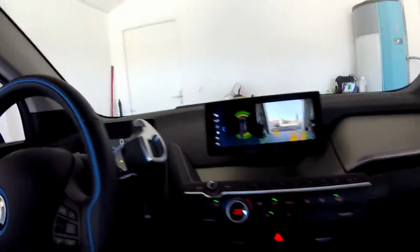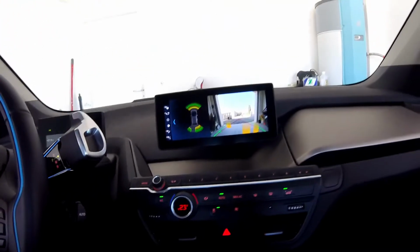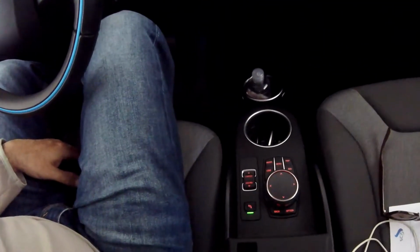I was using the AC system, 23 degrees. I was using the navigation in the program with it. And I'm really impressed about that car. No pollution at all. I mean, no gasoline, no benzene at all. And very nice equipment.